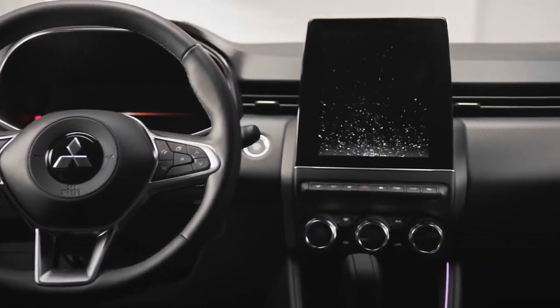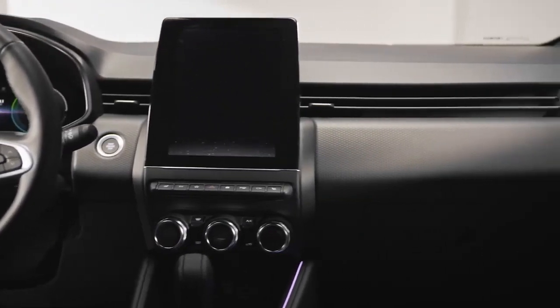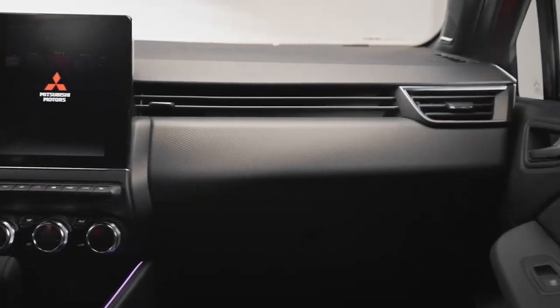The Mitsubishi Colt model will be produced at the Renault plant in Bursa, Turkey. The first deliveries will take place in October of the current year.